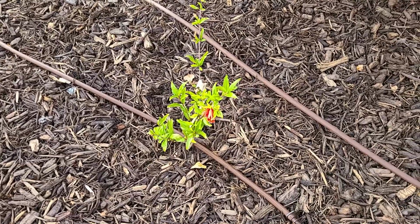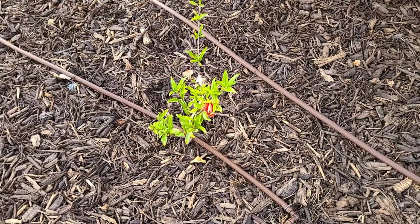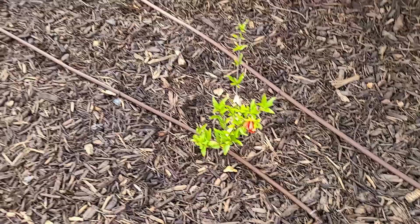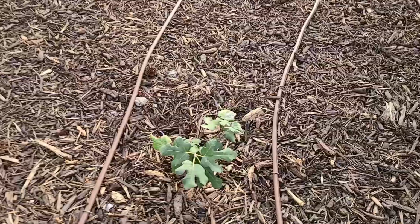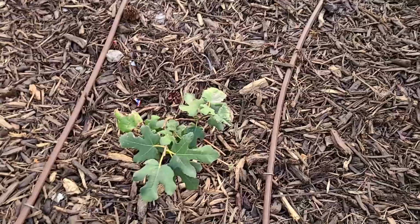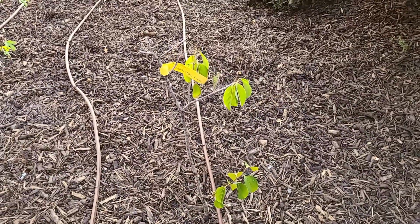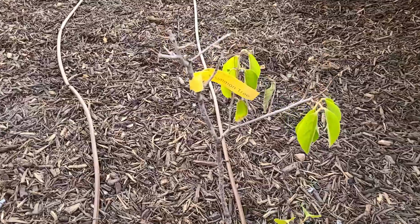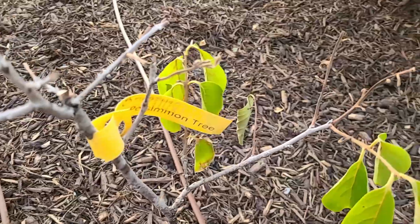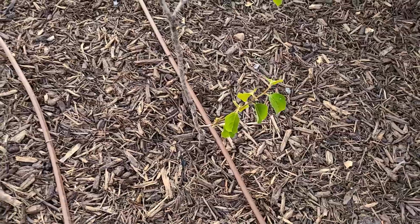This is my pomegranate. The flowers there will not form fruit this year because it's just barely been planted. We've got my fig tree. No new growth on that yet, but it's still looking pretty healthy. We haven't lost any more leaves on the Giro persimmon, but there's also not any new growth, so I'm really trying not to worry about it. I'm hoping this does well. I'm really excited about it.